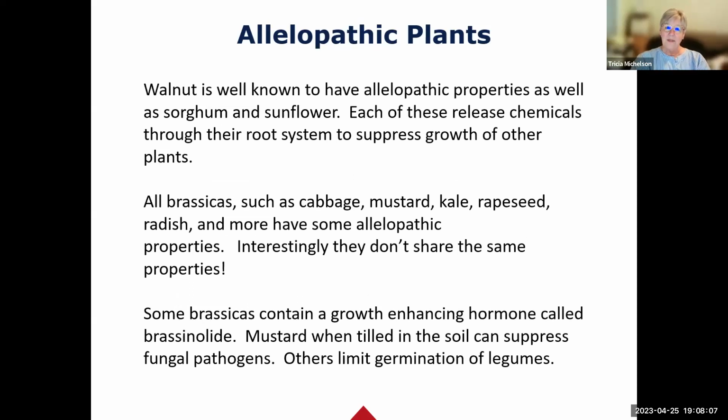And allelopathic plants, there's a lot of them that are known to have properties. Walnut, sorghum, and sunflower. Sunflower is, yes, one you would see in our garden, not so much sorghum and walnut, but they release chemicals through their root system. Now, brassicas, pretty much all of them have allelopathic properties, but they don't share the same property like the walnut, the sorghum, and the sunflower. Some brassicas contain a growth-enhancing hormone called brassinolide, and that one, very interesting. Then mustard, when tilled into the soil, can suppress fungal pathogens. And then there's other brassicas that will limit the germination of legumes.